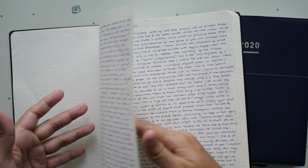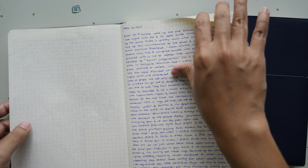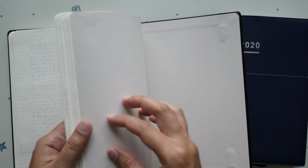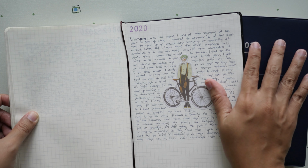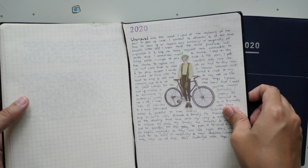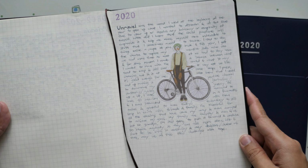And what I was doing, because I was using fountain pen, is I'm just writing on the right side per page. I started in February, and then I actually finished this one all the way up to the end part, where this is like the last portion of the 2020 review. And I'd like to read a portion of what I've written in here.